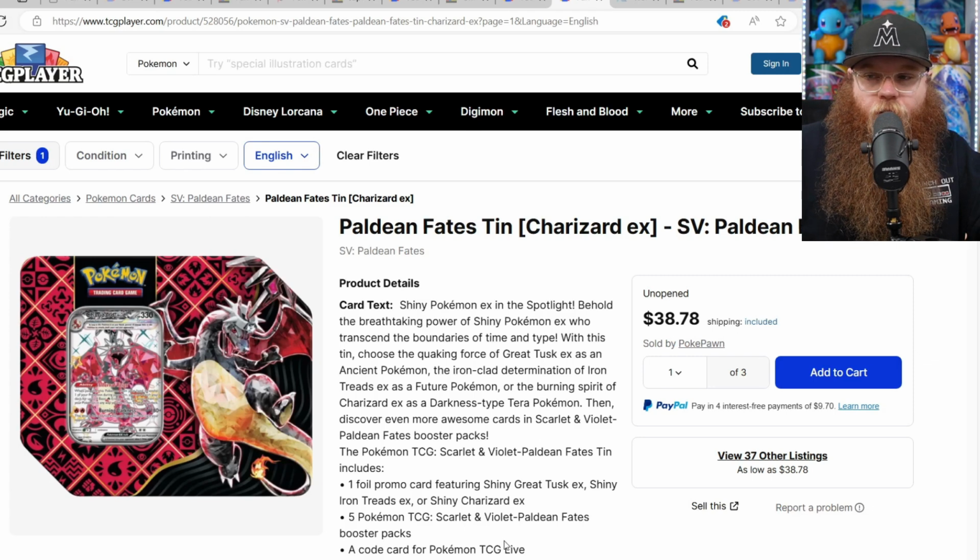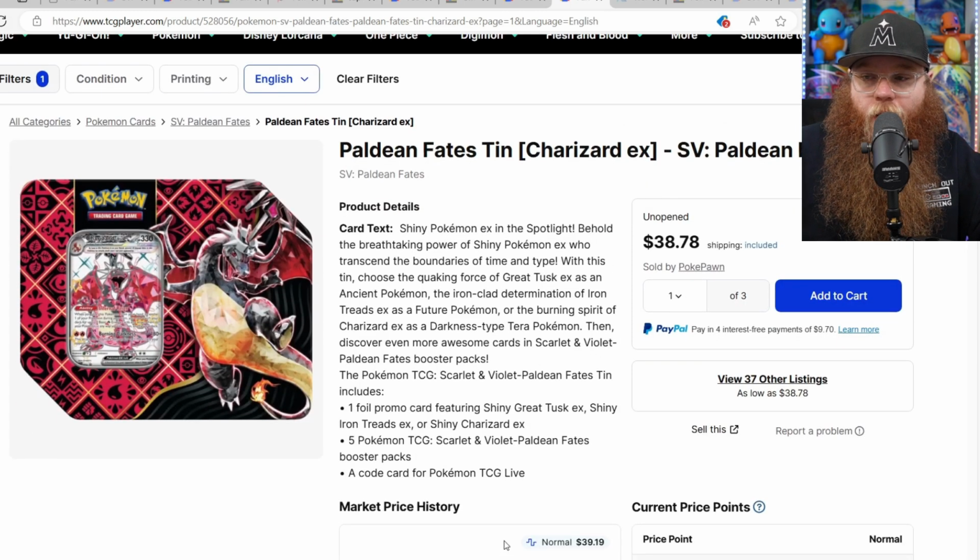And Paladin Fates is a decent set. I mean, it could have been so much better if we would have just got 3 more shiny special illustration rares and 6 more regular shiny illustration rares. This set would have been amazing, top tier. But I can see this tin being back up to $50, $60 one day. Probably going to take a bit. So yeah, like I said, if you can find it in store, decent pickup for sure.